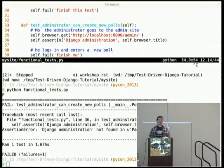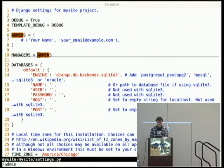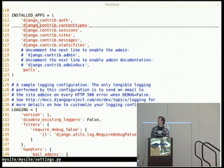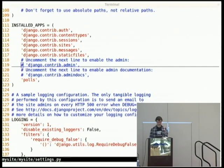All right, so how do we enable the admin? Well, the admin is like a Django app, just like the Polls app that we've built. It's one of Django's apps that they've produced for you. The way we add a new app to our project is in settings.py, just like we did earlier. Looking at installed apps, you'll find it's even right in there with a helpful comment saying uncomment the next line to enable the admin.